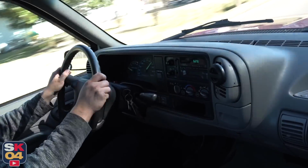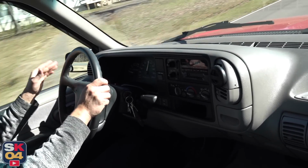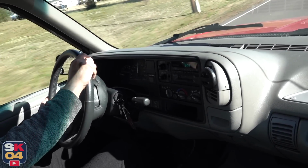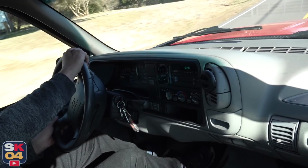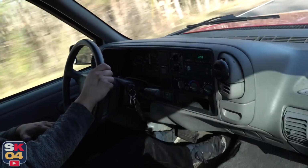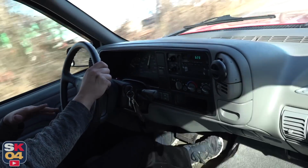The awesome thing about this exhaust is that it's really not quite as loud inside as you would expect, considering how pretty aggressive it is from the outside. But in case anybody was wondering and didn't see the last video I uploaded on this truck, when I was redoing the interior, I put a significant amount of sound insulation material.